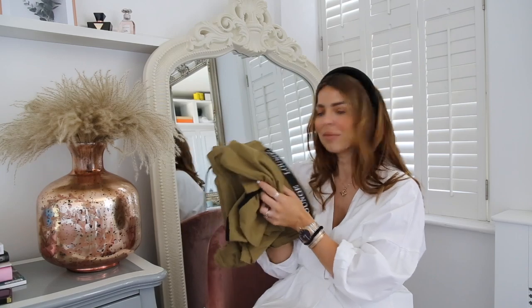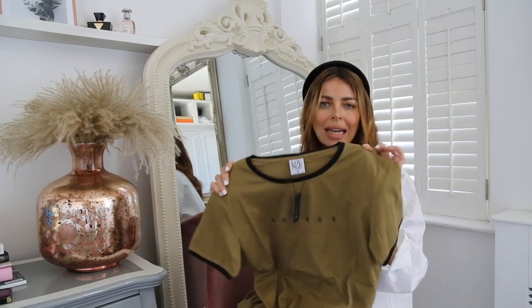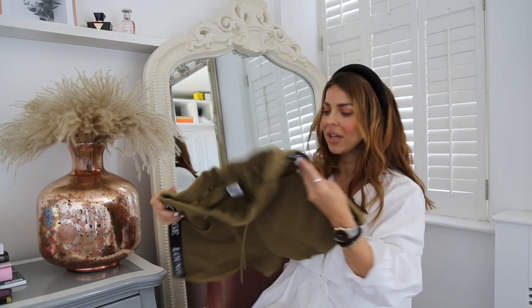These are the perfect little shorts to just chill out in my garden, on my garden sofa, and just be super, super comfy. So these sets retail at £25 for the lounge branded t-shirt and £35 for the shorts. And these are the kind of shorts that you would just wear again and keep reaching for. So I'm excited to have those in the khaki colour.